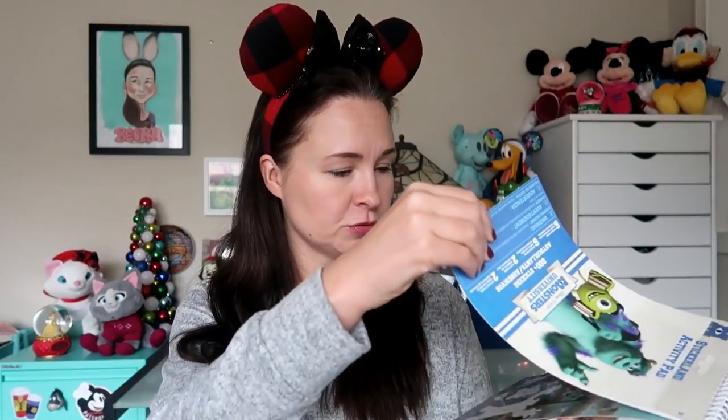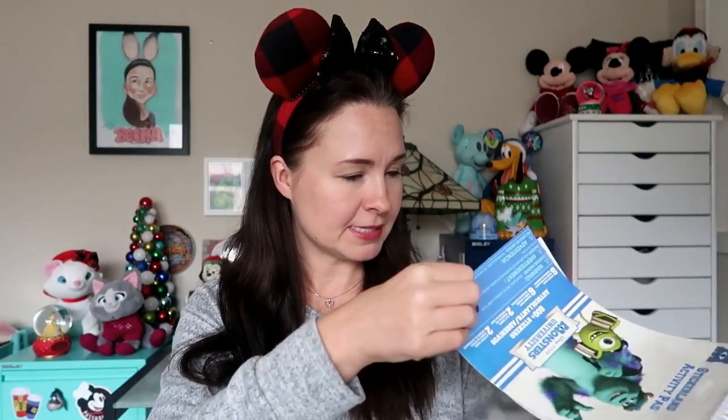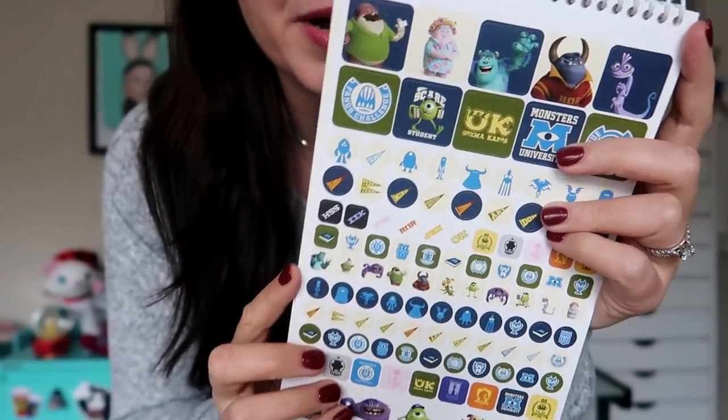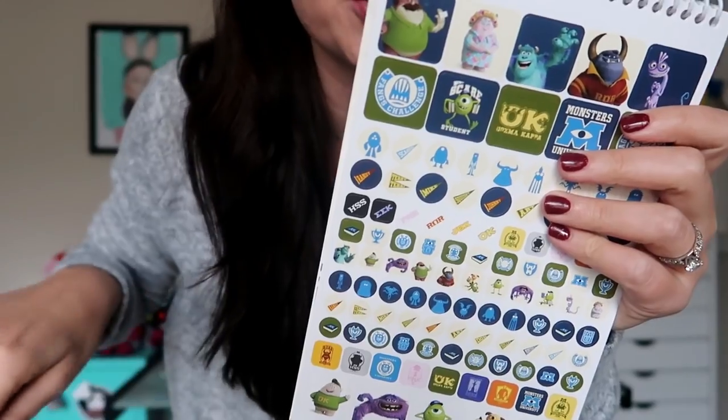And then finally, we have a Monsters University sticker and activity pad. And I do love Disney stickers. And apparently there are over 600 stickers in here. Awesome. And here's a look at some of the stickers. Thank you so much. I will add this to the sticker collection in my filing cabinet back there. That was such a sweet and thoughtful package, Michelle. I definitely recognize you from the comment section of my videos. I hope you and your family have a wonderful holiday and Happy New Year.